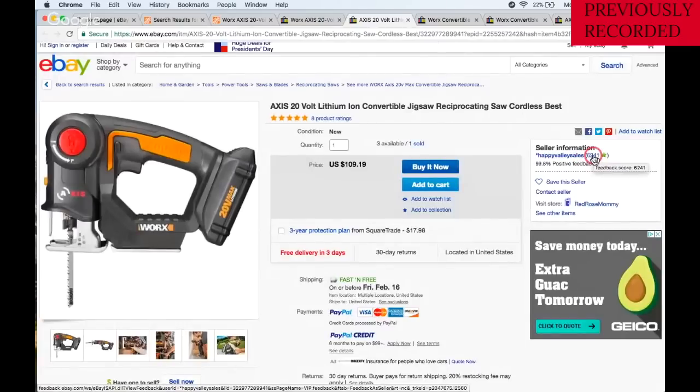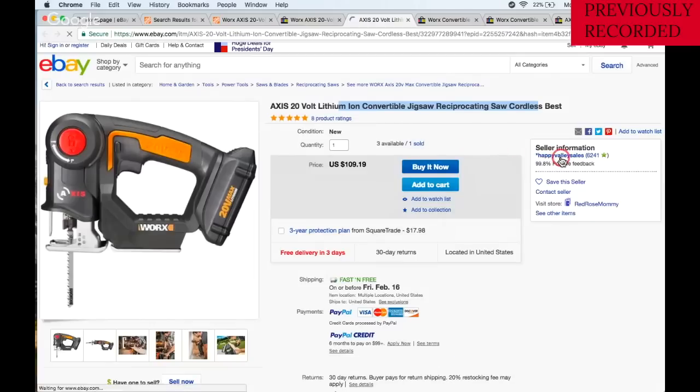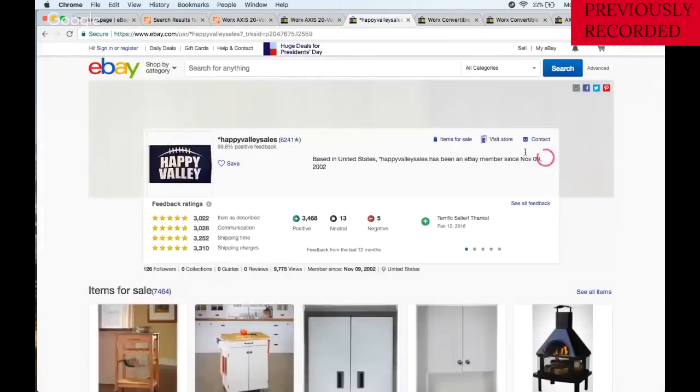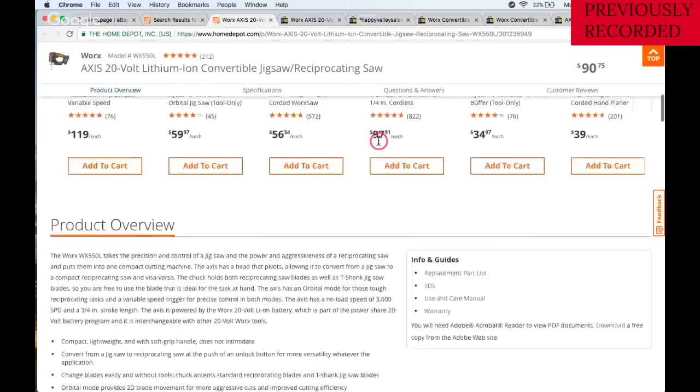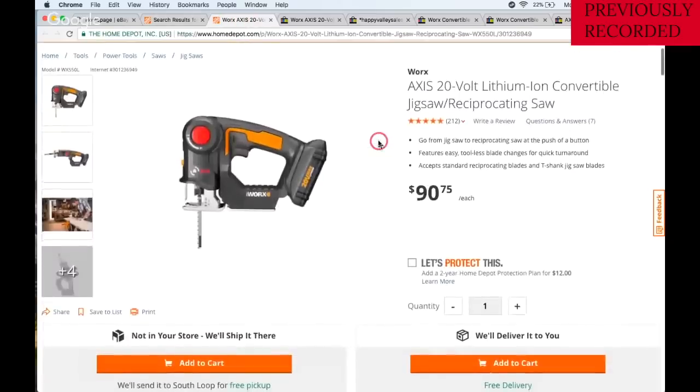He knows what items are selling well. So let's check out this one. First of all, I would list this item because he's already sold it once. But let's look at his other ones too. How much were they selling that for on Home Depot as well? Because he was selling it for 109, and it was 90.75 over here. Okay, so there's probably $5, $6, $7 profit on that after all is said and done, I'm assuming.